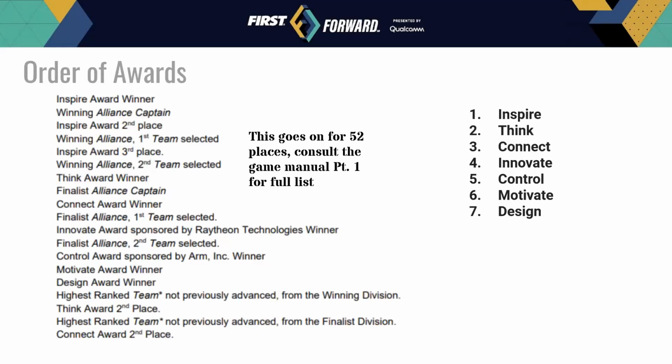Once we get into later competitions throughout the season, there will be a chance for teams to move on and teams will be eliminated. And there are 7 awards that will be able to advance you to the next level. They are, in order of importance: Inspire, Think, Connect, Innovate, Control, Motivate, and Design.